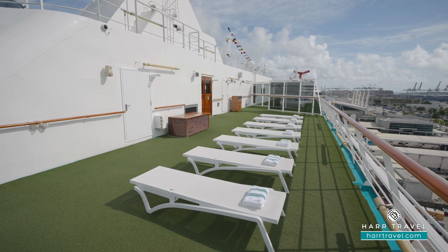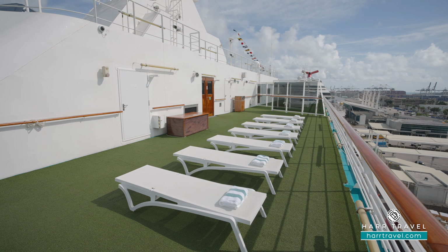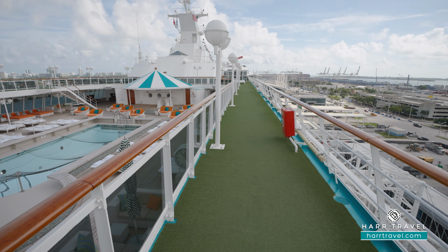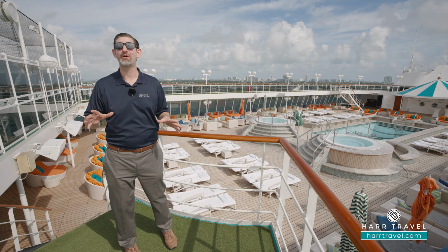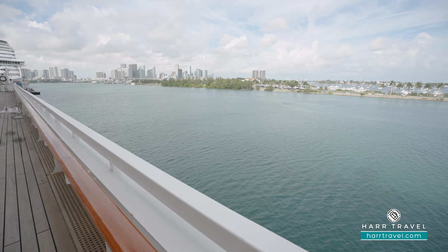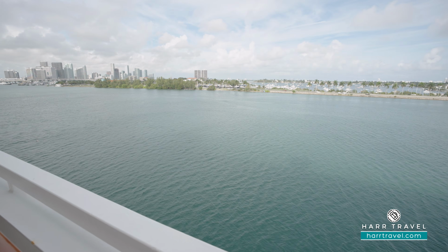Now, there's quite a bit more sun deck space up here as well, just above the pool deck. Now, you've got a nice walking area where you can walk around. Now, keep in mind, this ship actually has an incredible promenade down below where you can walk all the way around the ship. It's a beautiful way to start your day, or something you can enjoy on a tour.